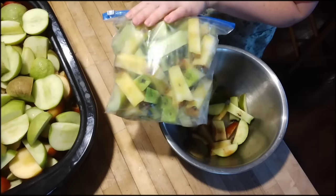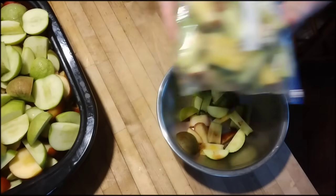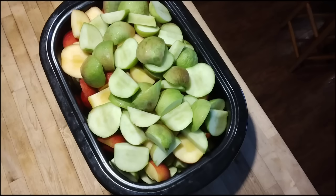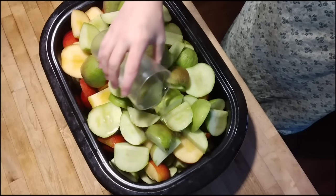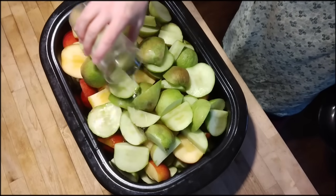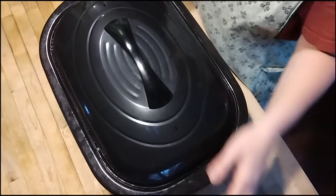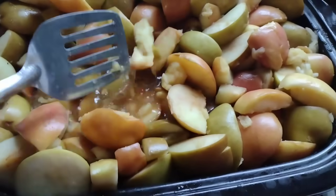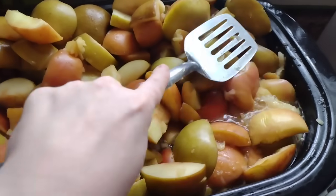I took all of the cores that were in good shape, that didn't have any bad spots on them or anything, and we tucked those away into the freezer for later. Now, when you put apples in a roaster like this, you do want to make sure to add some water to the bottom of the pan. You want to make sure that it's pretty much covered with water so that none of those apples stick and burn at the bottom. And then all of that extra water will eventually evaporate as they continue to cook.